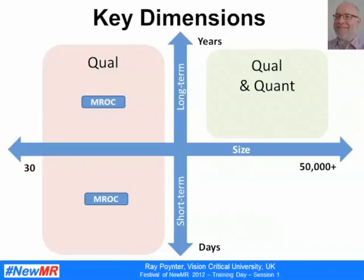Now, to put some typical names, although I think, as you're going to see in a moment, that some of these names are going to change and disappear, typically we would call the long-term qualitative community and the short-term qualitative community MROCs. This term was coined a few years ago by Forrester Research. It stands for Market Research Online Community, and there is no particular reason in the wording of the name why they should be qualitative. It's simply one of the assumptions that a lot of people make when they're trying to describe the product. It also, to some extent, describes the software choices.